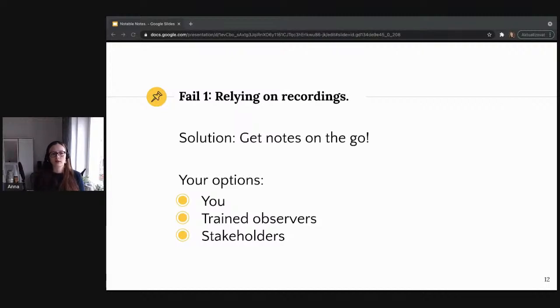And there's also a third alternative. You can use the note-taking process as a way to engage your stakeholders. You can do something like group note-taking. There are even some resources on how to organize a whole session. I can put a link to some resource like that later on in the chat or somewhere. And so you can use other people to take notes for you.